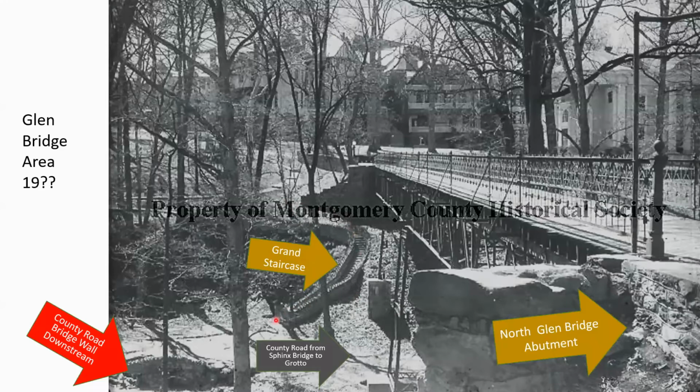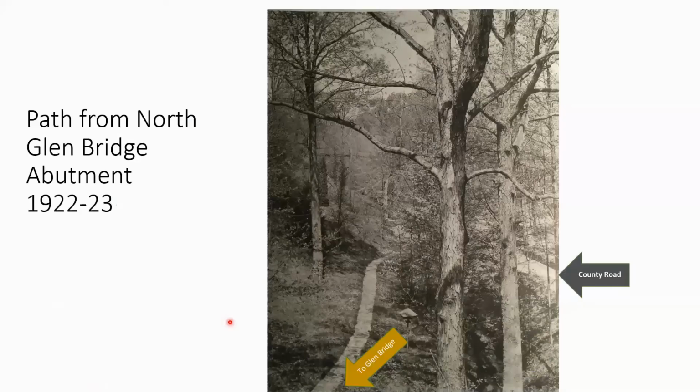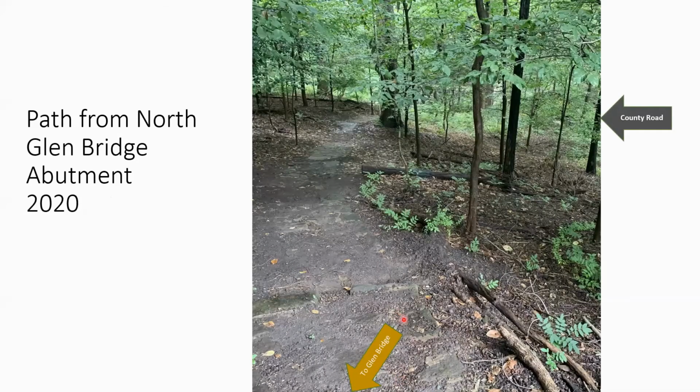Now we're seeing a photograph of the Grand Staircase. And here we've got that county road front that leads from the Sphinx Bridge into the grotto. And there's that county road bridge wall downstream that is now largely lost. That's still there when this photo was taken. Now we're going to walk down that path from the Glen Bridge abutment down to the county road. This is in the 1920s. Thinking this photograph was probably taken from the Glen Bridge, because you can't really get that angle today.